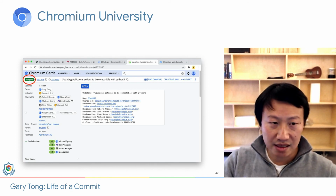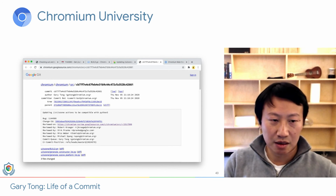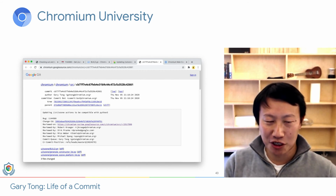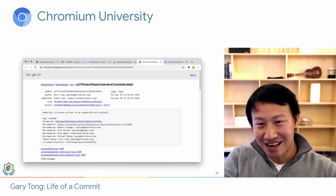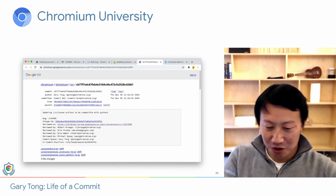So if we click on that, that brings you to the Git repository. And this is the commit that I landed. Congratulations, that is your first change. Except there are way more tests run after this. So why are there more tests?